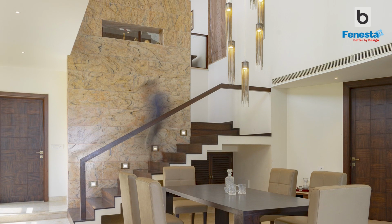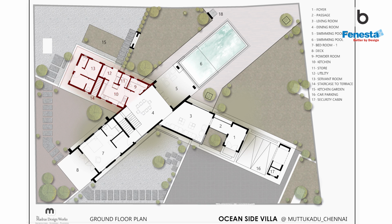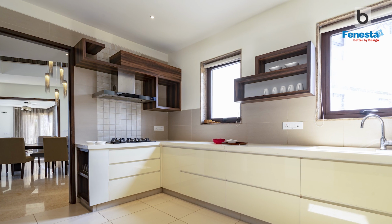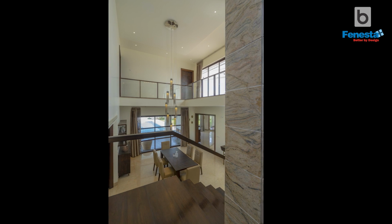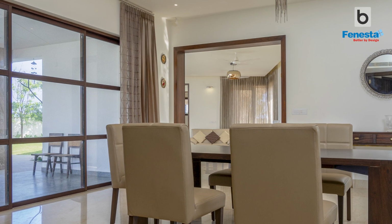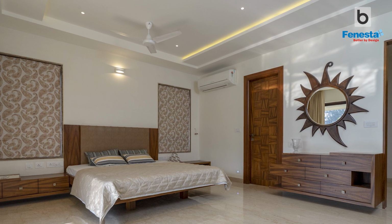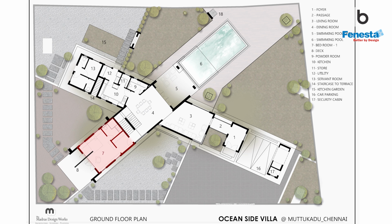The services portions are tucked away behind, so the kitchen, the service utility, and a couple of servants' quarters are tucked in there. From the dining you can look out into this large deck with a swimming pool and then a view to the sea. To its rear side is a bedroom with its windows opening out towards the southeastern side, which again looks towards the sea.